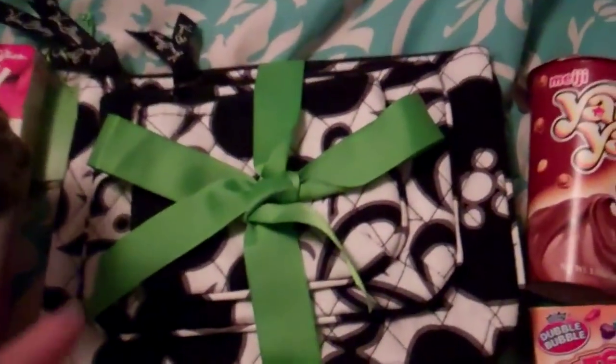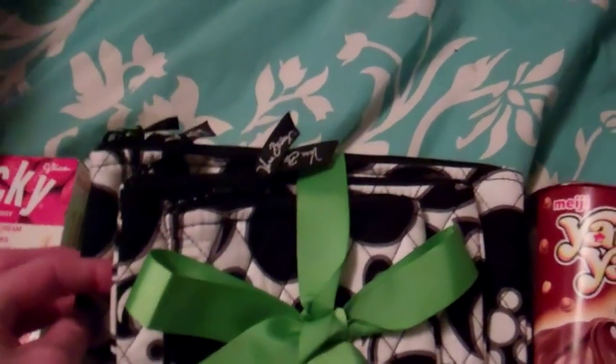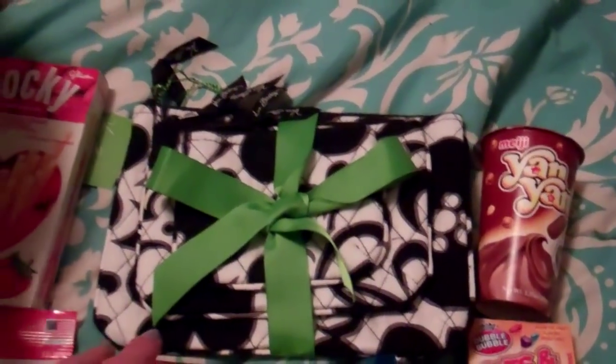Okay, I bet you guys would actually like to see what Abby sent me. So let's get back to that. This is by Vera Bradley. It is 3 makeup bags in assorted sizes, and it's super duper cute. I'm so grateful that she picked something up for me.